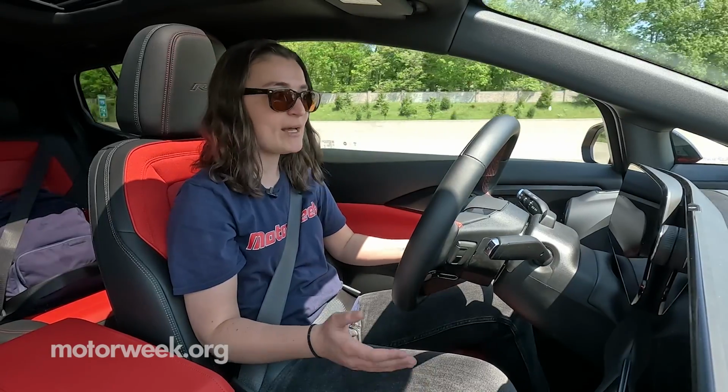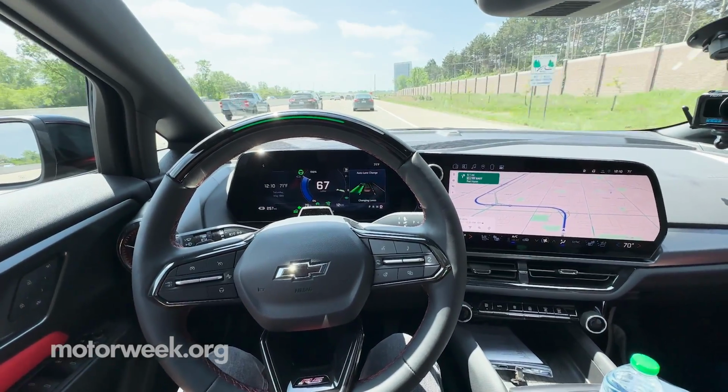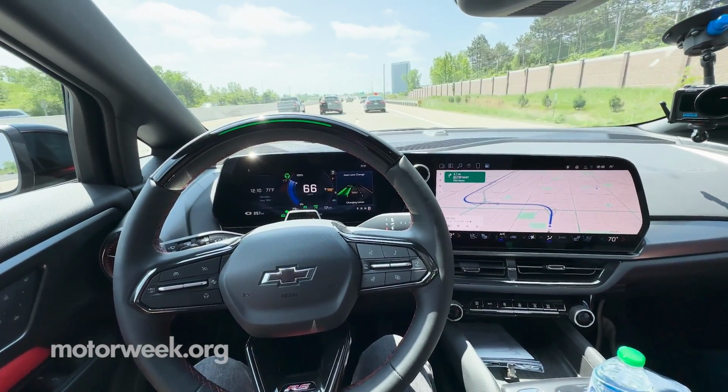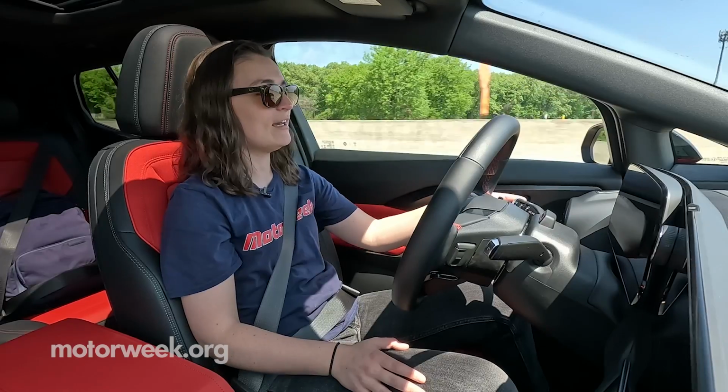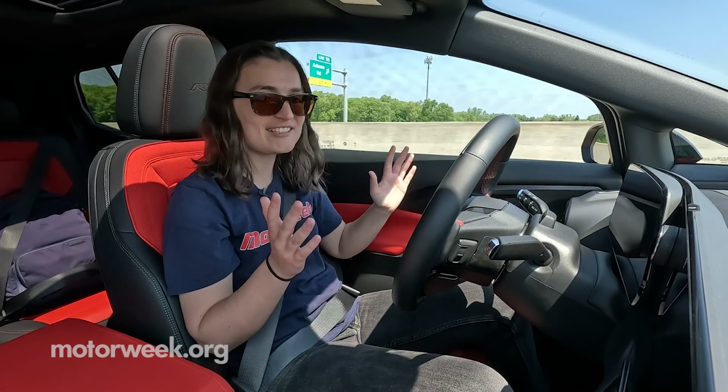And even if it doesn't automatically change lanes for us, I can tell it to change lanes by just using the turn signal. It'll pop into the next lane, and I turn it off, and that's it. Hands-free.